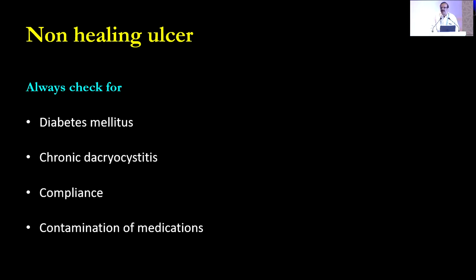The patient may be a 17-year-old patient. The patient may be an 18-year-old patient, but please do check for diabetes mellitus before you treat this patient. Establish whether there is any chronic dacryocystitis. Ask the patient to show you the medicine and ask them to tell, in their own words, how they are using these medicines. I have seen patients using homatropine drops hourly and natamycin 2 times a day. Sometimes patients wouldn't have understood what we told them in our rush to see more patients.